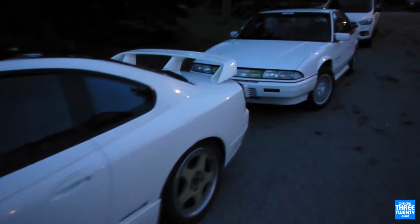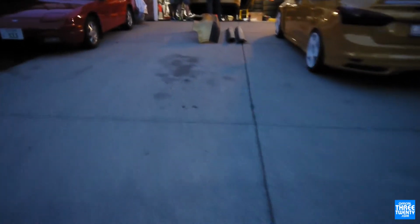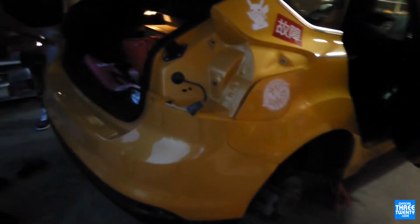Sylvia sitting there, Grand Prix sitting there, Justin's Escape sitting up there, and then all of these guys up here. There's some of the old parts off the hatch, original bumper and side skirts, and then there's these guys trying to figure out the taillight wiring.